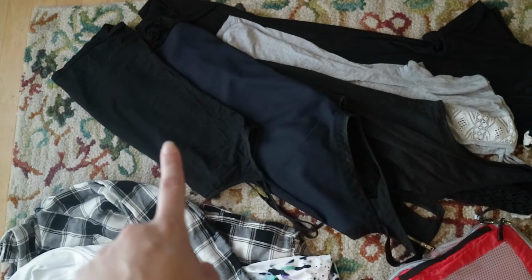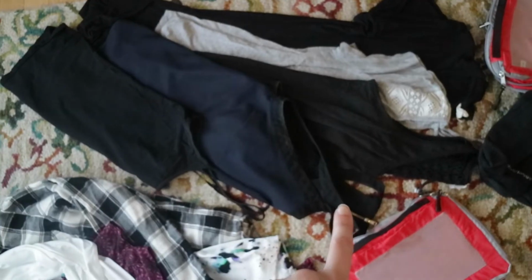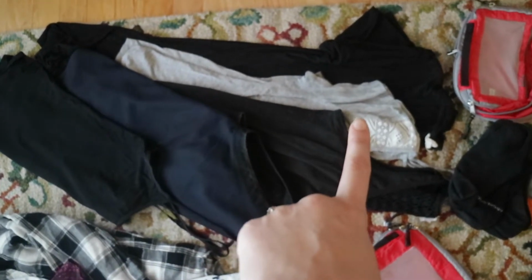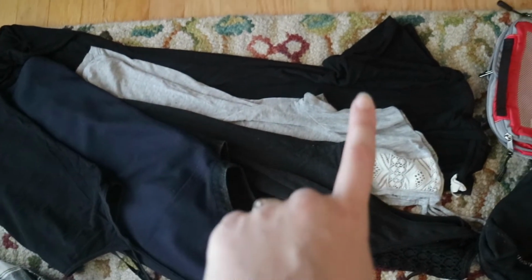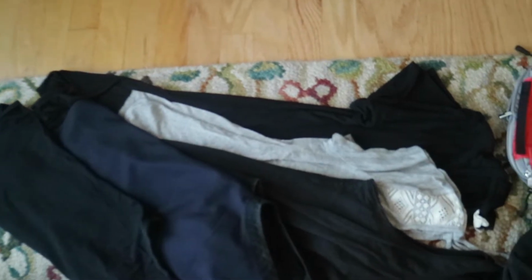A camisole that I can wear under things and also in bed. This is a nicer top. It's a high neck tank top. This is just a regular black casual tank top. This is gray. It looks white, but it's gray with a little bit of white lace detail. Just a regular t-shirt. And this is a black really long t-shirt. It goes about mid-thigh on me.